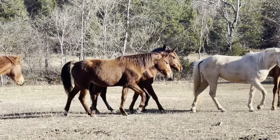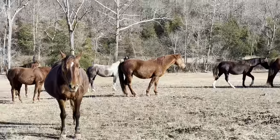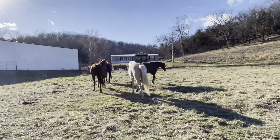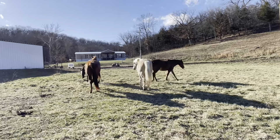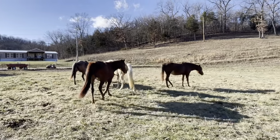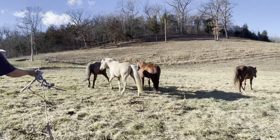I think GR and I were both surprised how smoothly this is going, but we realized we don't have any geldings out there, and geldings will cause a lot of problems in a situation like this. Not as much action as I thought there'd be. Well, it's going to pick up, I bet. Although we will have a couple geldings here shortly, Boots and Lakota.